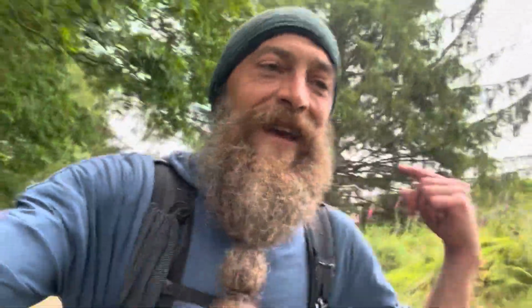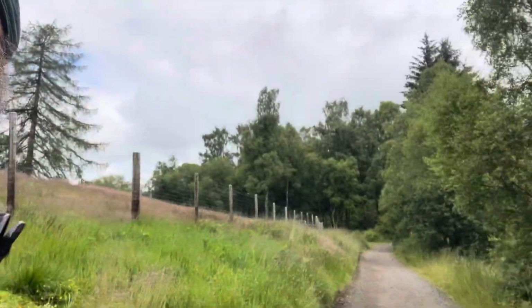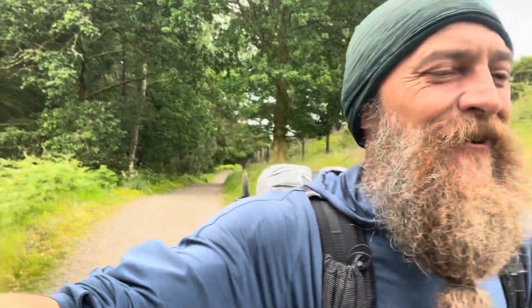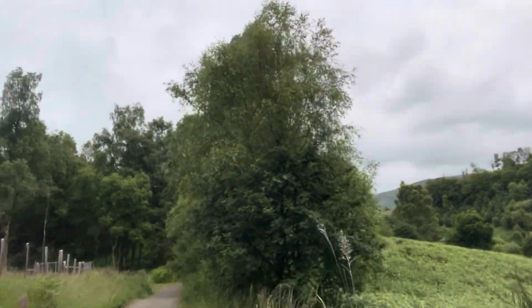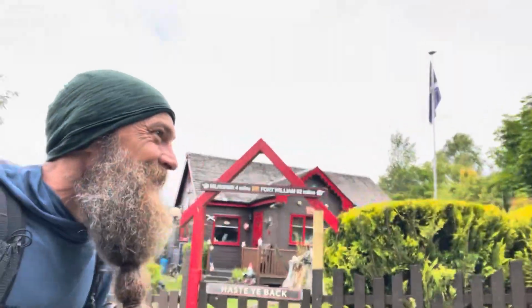Heading down that way, I'll head to the Craigallian Fire Monument and on into town. Right along this path here. That's what it looked like when I was heading on the West Highland Way. This is what it looks like on the John Muir Way. Hasty back. Wouldn't you know it? I did.